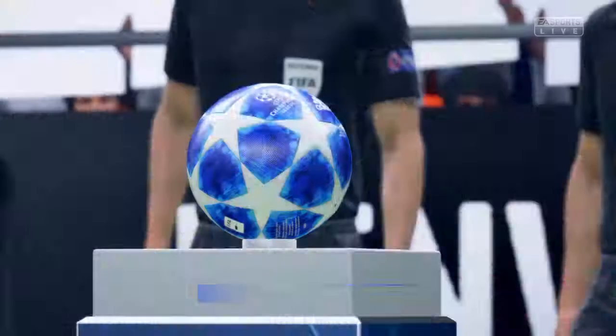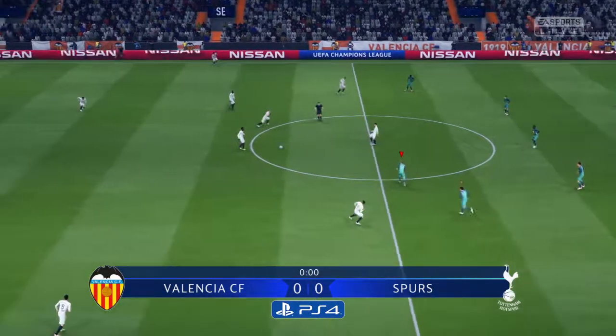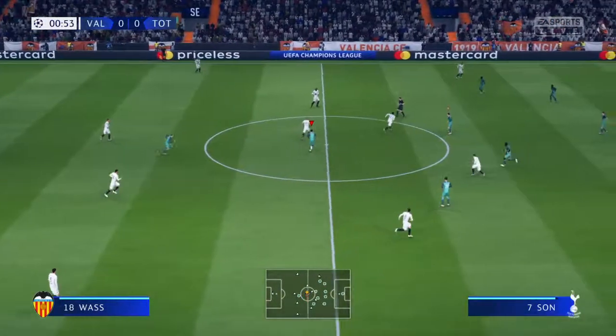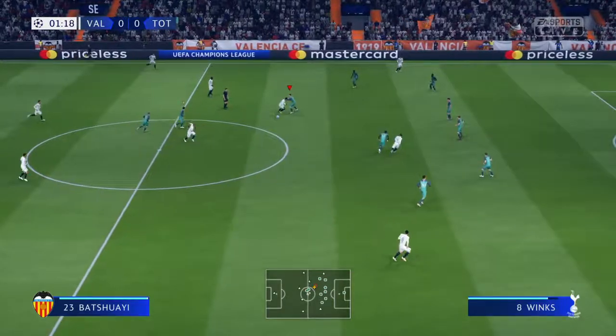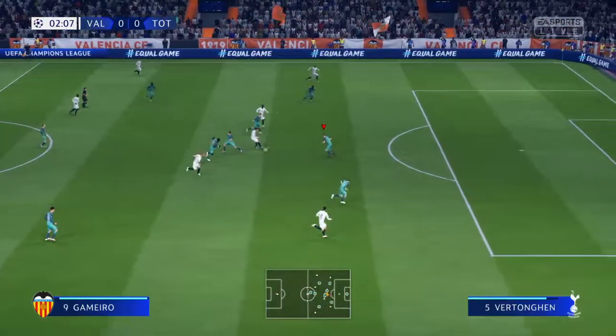The floodlights are shining down on the players here at the Estadio Mestalla. My name is Derek Ray, and joining me for commentary as always is Lee Dixon. We've got action from the round of 16 in the Champions League to bring you. It's Valencia up against Tottenham Hotspur.